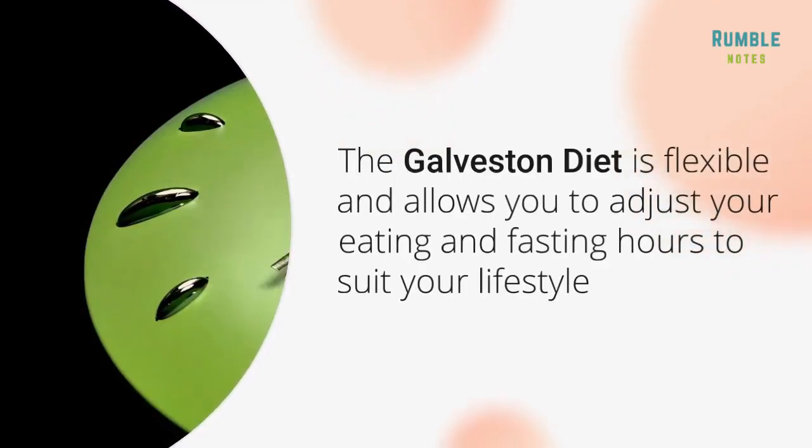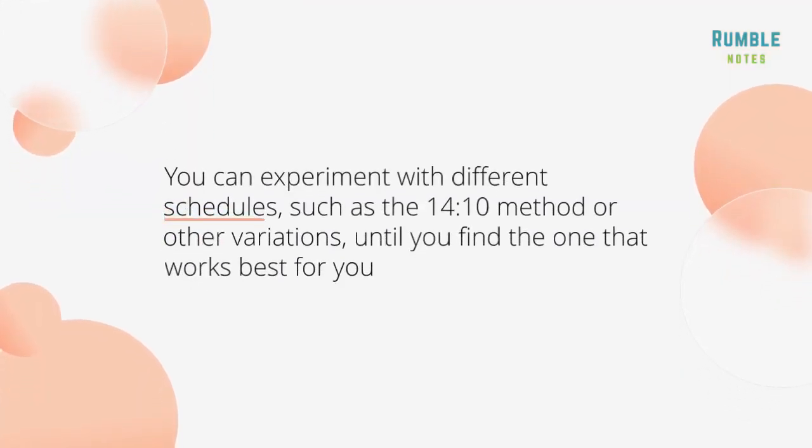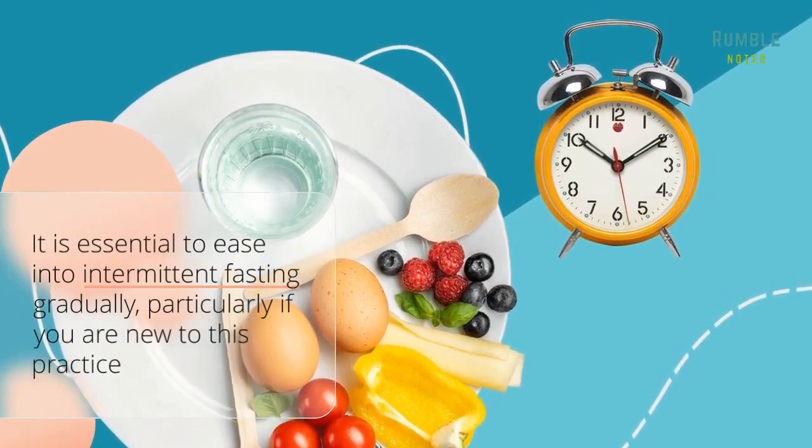The Galveston Diet is flexible and allows you to adjust your eating and fasting hours to suit your lifestyle. You can experiment with different schedules, such as the 14-10 method or other variations, until you find the one that works best for you. It is essential to ease into intermittent fasting gradually, particularly if you are new to this practice.